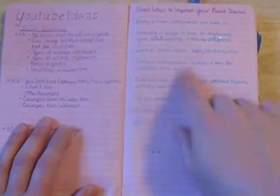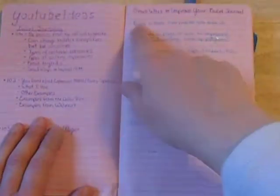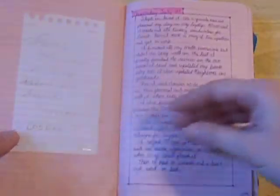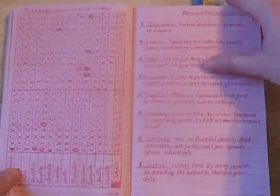This is a small ways to improve your bullet journal. And one of them is bring a ruler everywhere you take it, and I started doing that. Notes from my mother, some more journaling or dailies. As you can see, I kind of liked this idea because I did it for quite a while here. Oh, and here's where I actually started Benjamin Franklin's 13 Virtues that I started in my last bullet journal.